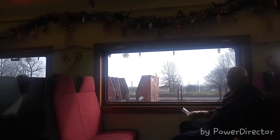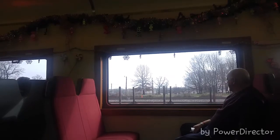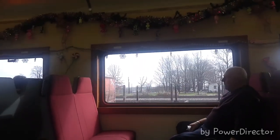Once again, we're going to come to a complete stop and then reverse direction. So remember, it's important that everyone please remain seated.